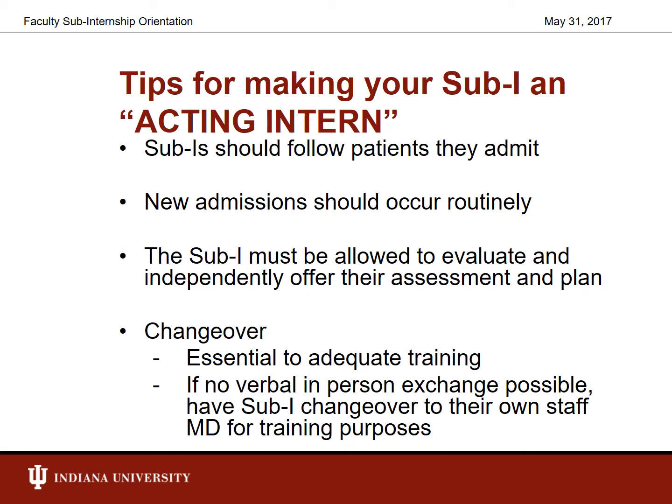They also need to be involved in changeover. Changeover is essential to adequate training when our students will be changing over and signing out patients on a very frequent basis in their residency. If you cannot arrange for a verbal in-person exchange, have the sub-I change over to their own staff for physician training purposes.